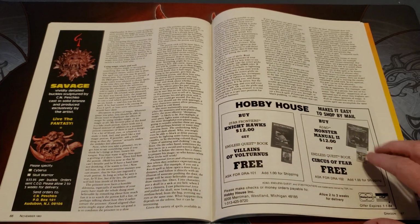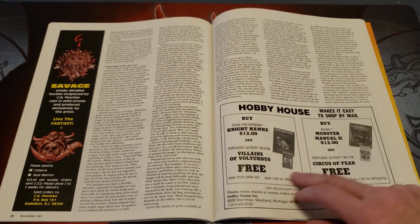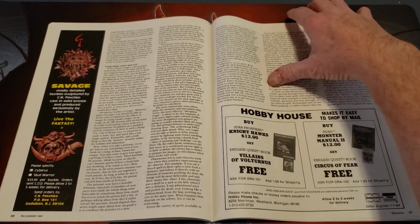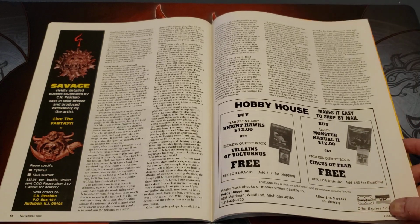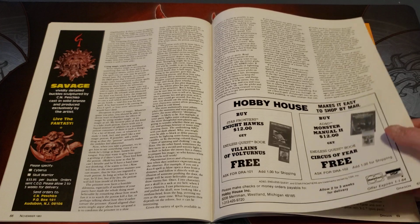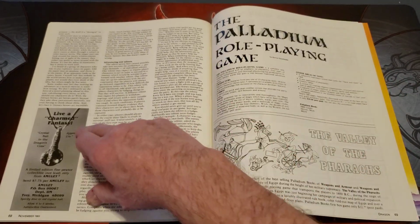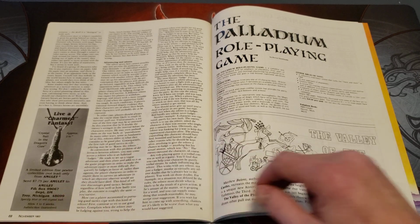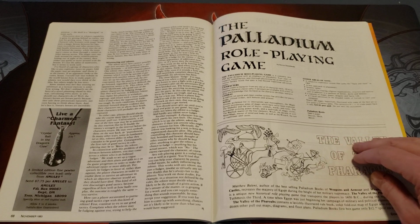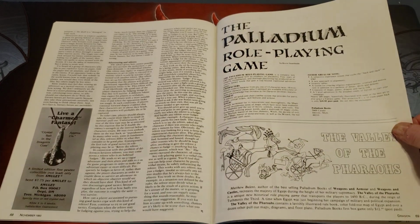Hobby House makes it easy to shop by mail. Star Frontiers Nighthawks. I like Star Frontiers. Or Monster Manual 2. There you go. From Westland, Michigan. Offer expires 1/1/84. Hurry, get yours now. Continuing on the article, finishing it up. Live a Charmed Fantasy from Amulet in Troy, Michigan. The Palladium role-playing game. I never played Palladium. I've gotten feedback from viewers who said it was a really good system.